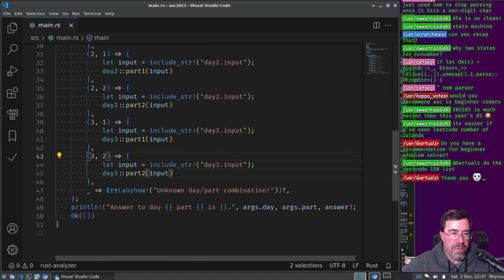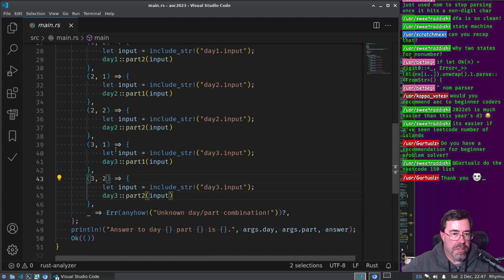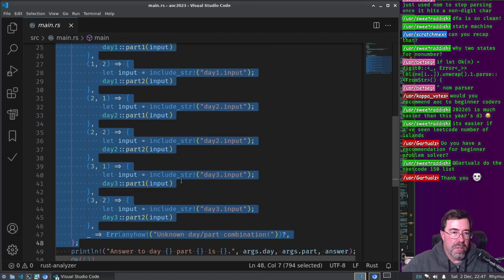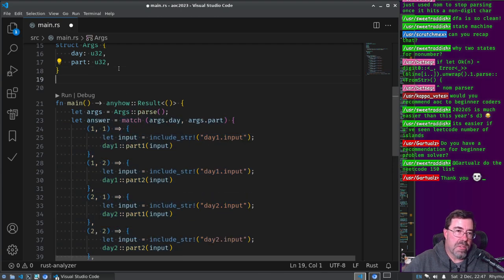I think that when we get towards day 20, this is going to look really, really redundant, right? Because it's exactly the same format for every day and every part. So wouldn't it be nifty if we could have this be generated by a macro, right? So let's try to make a macro.